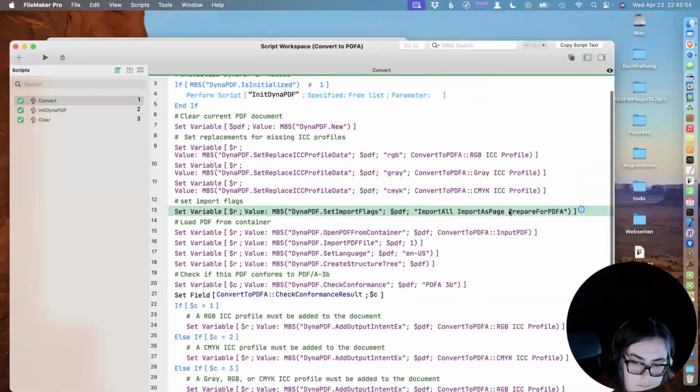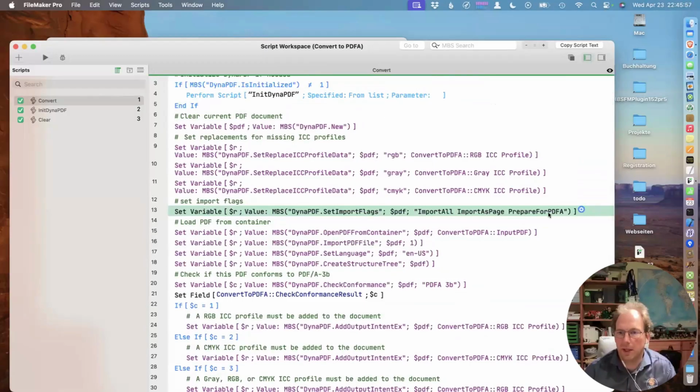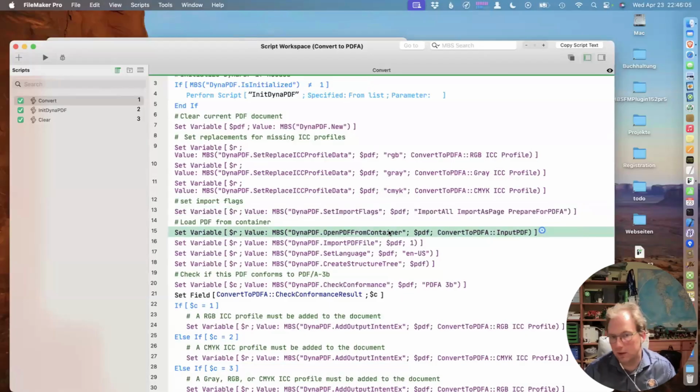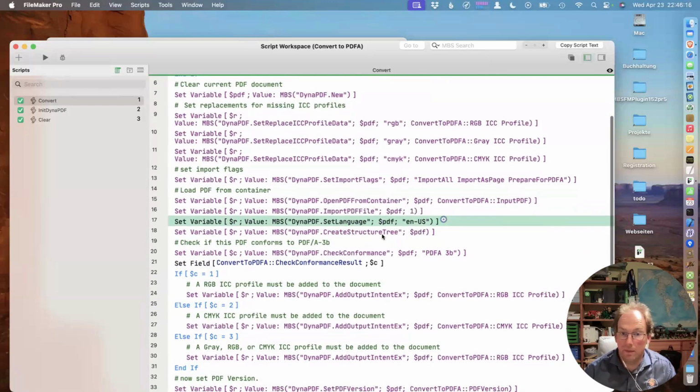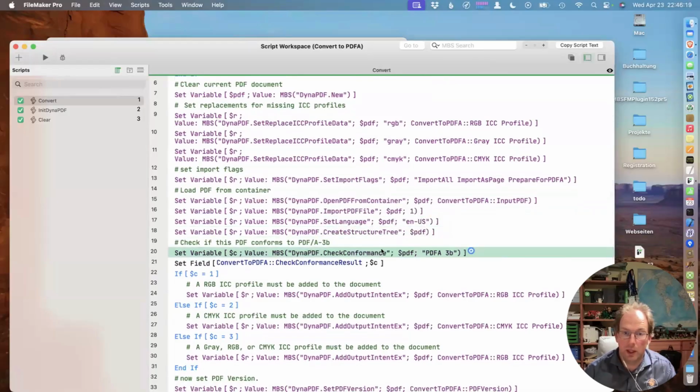And while reading in the PDF, we already do some preparation for PDF-A to make it a little bit more quick on saving. We open a PDF from a container. You could also open from a file. Then we can import 1 page, 2 pages, or the whole file. So this imports all the pages. Again, we need a language and a structure tree. We check conformance for PDF-A 3B. And if you paid the PDF-A extension for DynaPDF, then you actually get the converter, which would fix anything that is not valid for PDF-A.